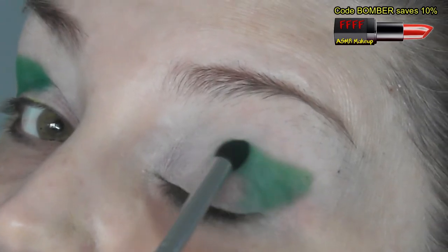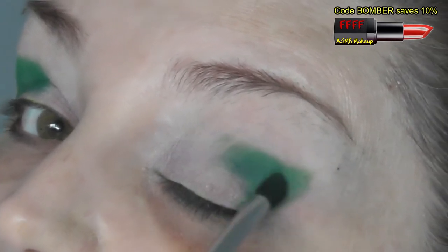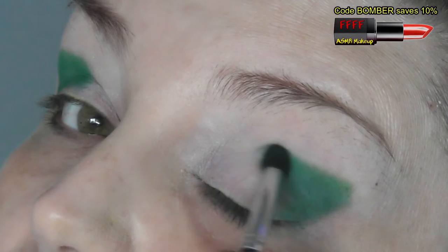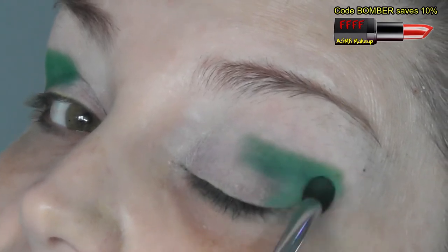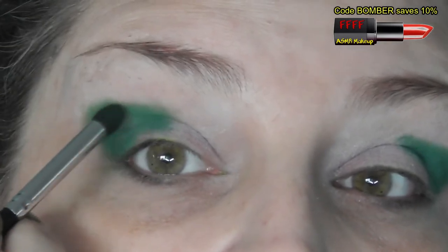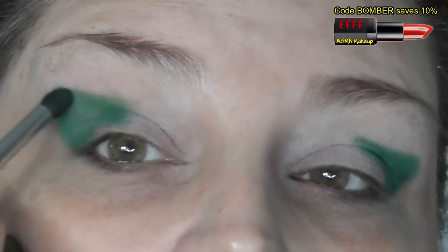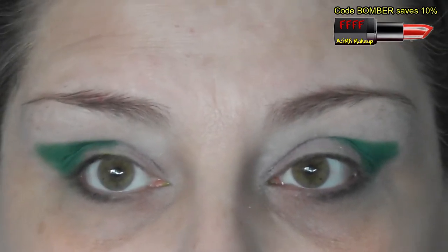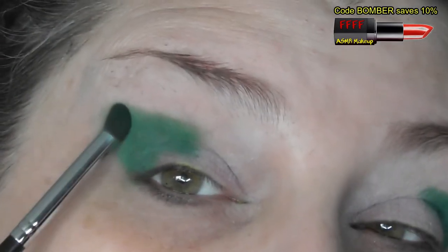So I'm just tapping this on because, having said you can blend straight away, which you can, I really want to build this up and get a nice deep shade just on the outer edge there. Yes, I like that. I've got a clean microfiber cloth here that I'm using to clean the brush in between.